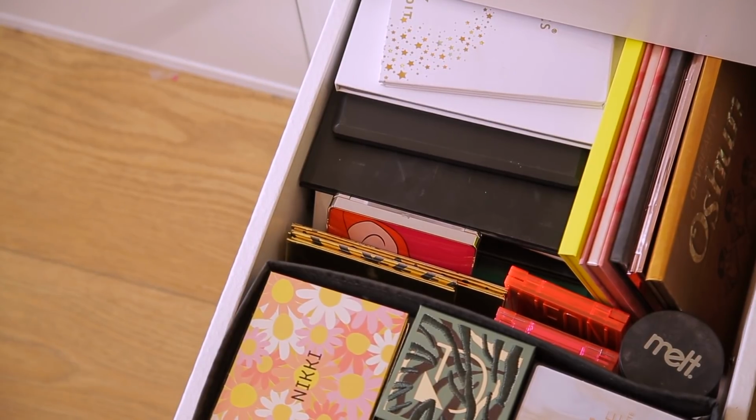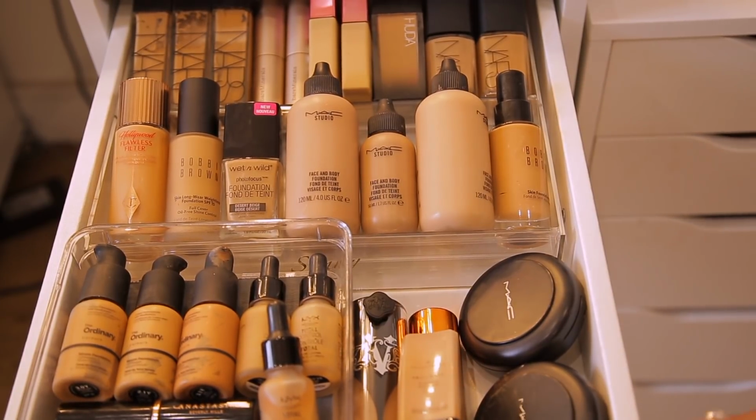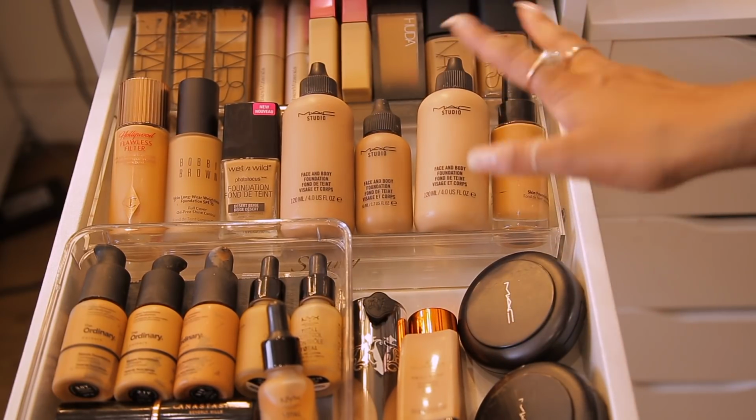So I definitely need to have a really big declutter of them. Now the next drawer on the right hand side, I'm promising you we are getting over to the other side now, so we're a little bit closer. I've got my foundations again. These are a mix of my go-to and not my go-tos.